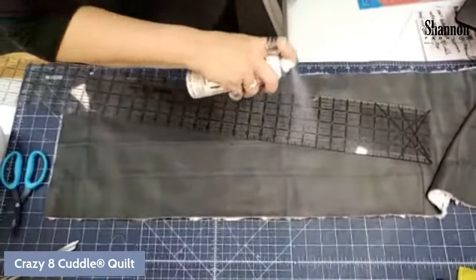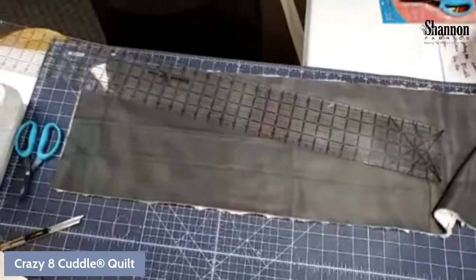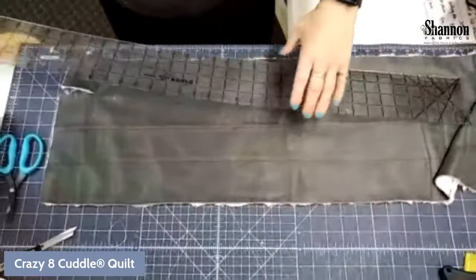Not a ton, but I'm going to put it all the way down the ruler. Did you find it? So I will say this one smells more than the other. And OD-505 does not smell at all. That is totally true.